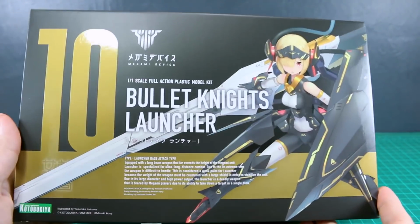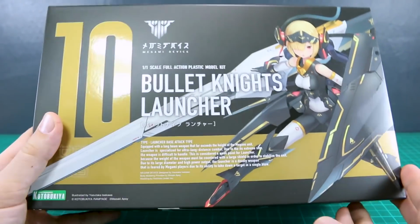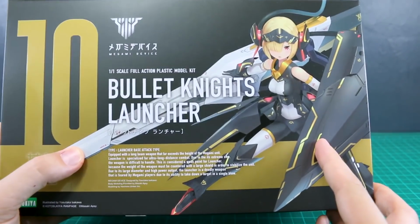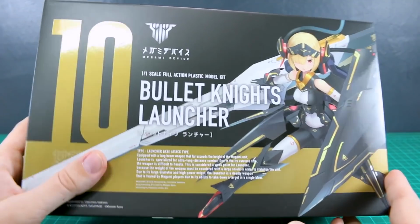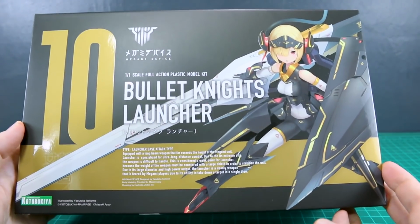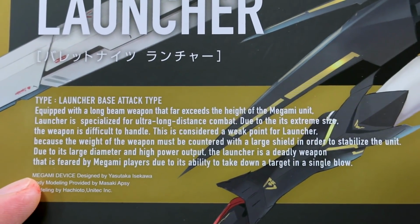Device kits here. As usual with all the other Megami Device kits, it's got this cool matte black for the background and then this nice gloss for like the big number and then the actual picture there, the illustration of the character. So really cool boxes for these. The gold is not like really super shiny gold, but it does still have a really nice look for this box. And then on here, it's always cool to check out this little paragraph of information they'll put on the front of the box here as well.